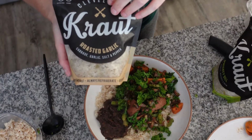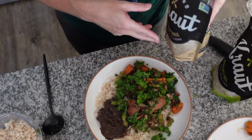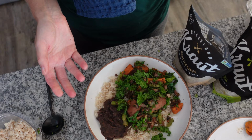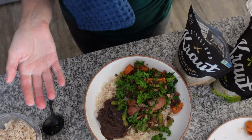I'm pretty excited. This smells amazing. So I'm gonna put some of this on top. That might make for a strange dinner. So be it. I only cook for myself, am I right?